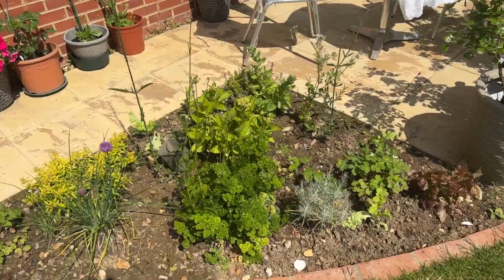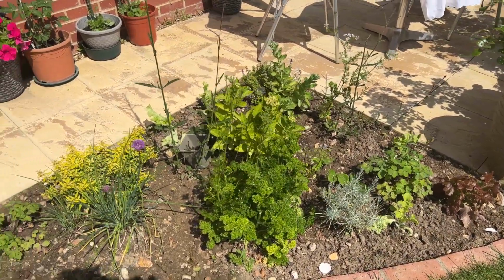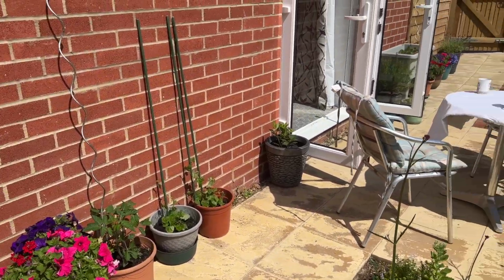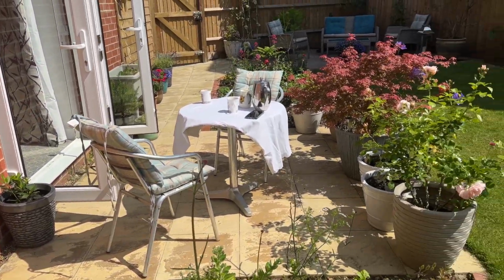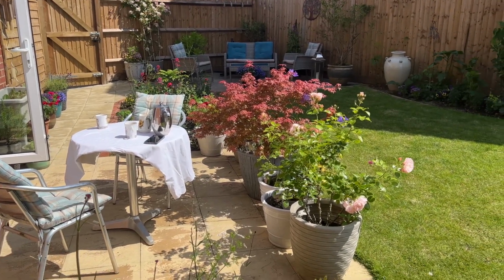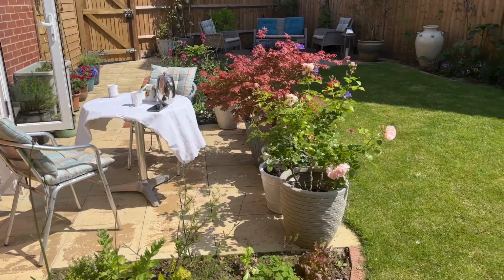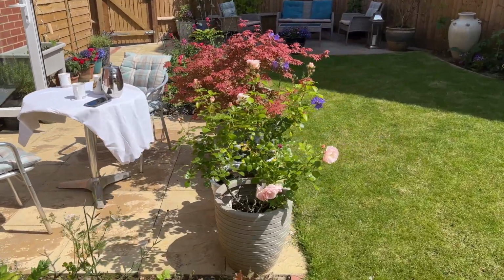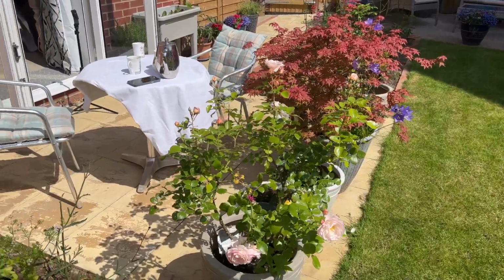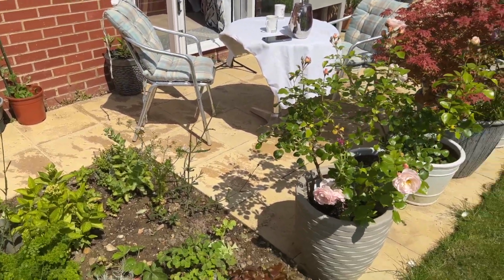And her little herb garden here. All pots. And that's where we had our breakfast this morning. So how beautiful is that? I think it just goes to show that even if you don't have a lot of space or you've got a new garden, there's still so much that you can do with it to make it look pretty.